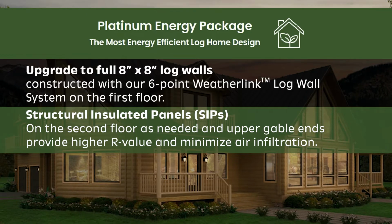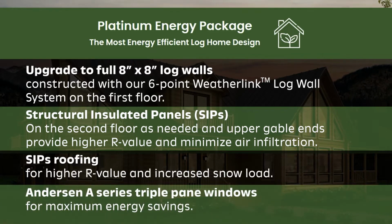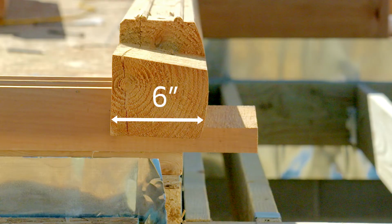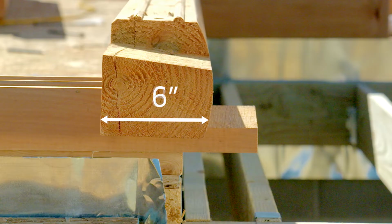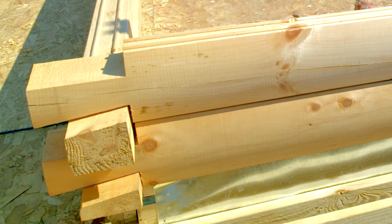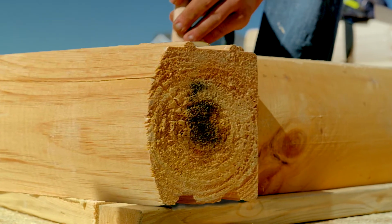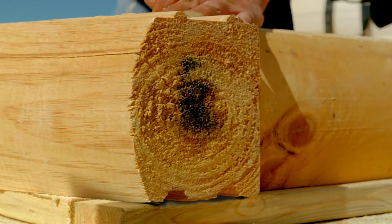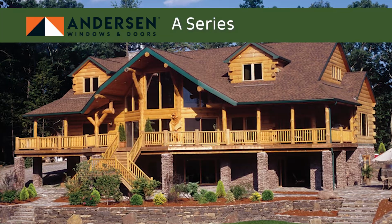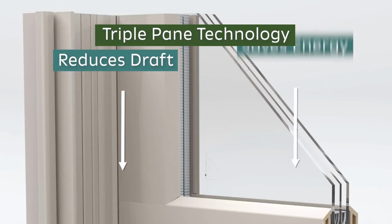from our competitors. eLoghomes Platinum Energy Efficiency Package combines some of the most efficient, innovative, and visually attractive features available on the market today. We have upgraded our standard 6-inch logs to a premium 8-inch thick log. These larger logs, joined together by utilizing our unique 6-point WeatherLink system, greatly increases the thermal mass of the walls and the overall R value of our homes. We've also upgraded our windows and doors to the Andersen A Series, which utilizes a triple-pane technology to further reduce air infiltration and energy loss.